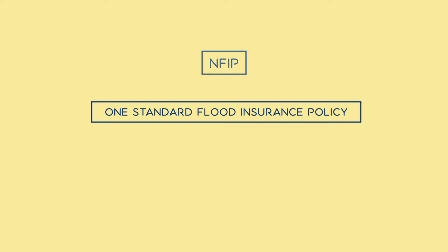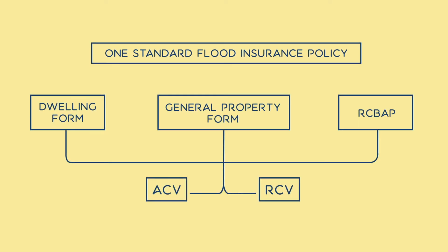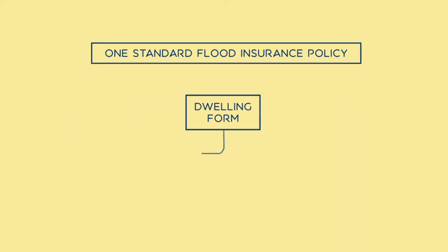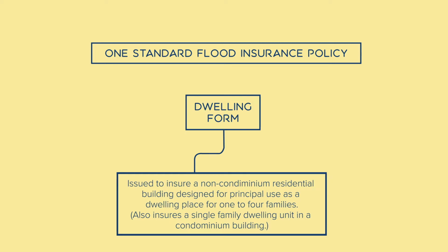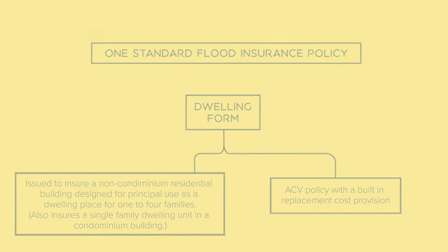The National Flood Insurance Program has one standard flood insurance policy with 3 different forms. Each form treats actual cash value and replacement cost value slightly differently. The first policy form under the standard flood insurance policy is the dwelling form. The dwelling form is issued to insure a non-condominium residential building designed for principal use as a dwelling place for 1 to 4 families. The dwelling form is an actual cash value policy with a built-in replacement cost provision.